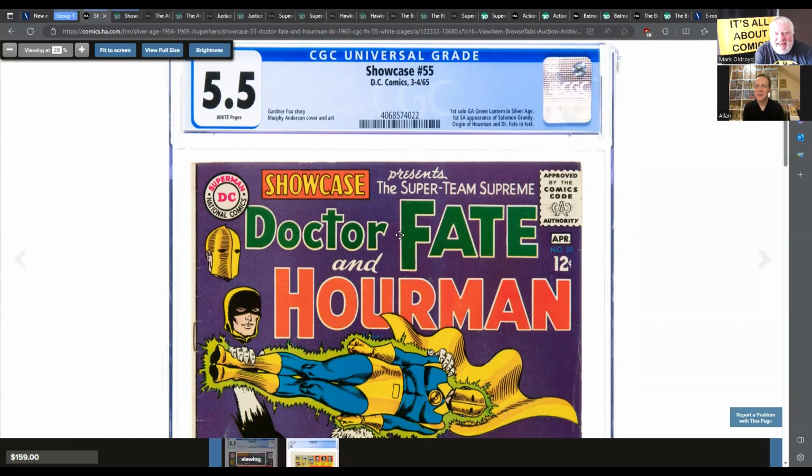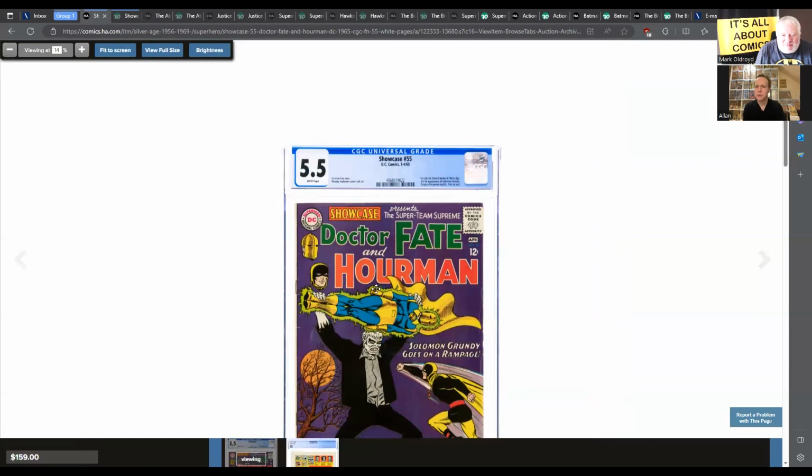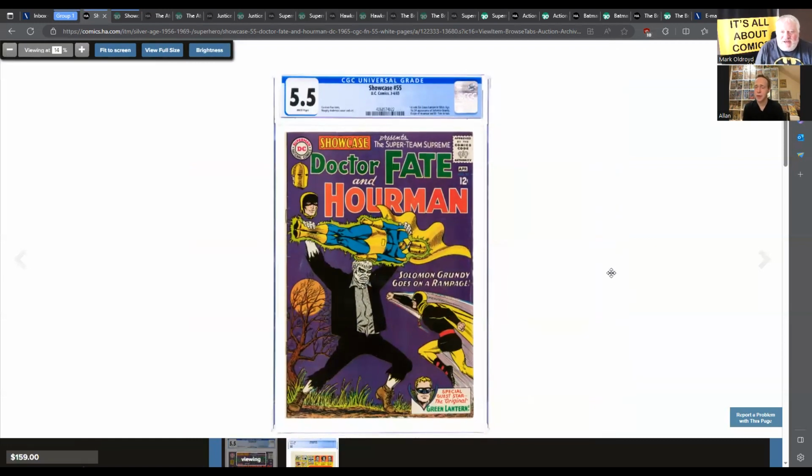Yes, so this is a multiple key, Alan. This is the first solo Green Lantern in the Silver Age, the Golden Age Green Lantern in the Silver Age. It's the first Silver Age appearance of Solomon Grundy. The origin of Our Man and Dr. Fate in text is what it says. Yeah, I think it's their first appearance in the Silver Age as well. So a whole bunch of keys for this book. This is a great book. I love the cover. Great cover. Yeah, I like Solomon Grundy. I think he's a cool character.